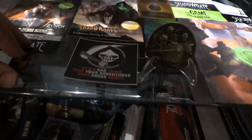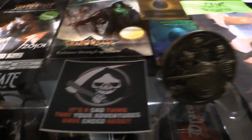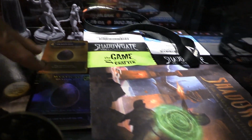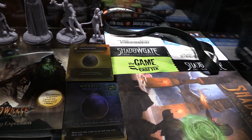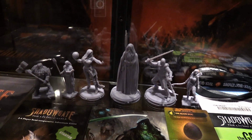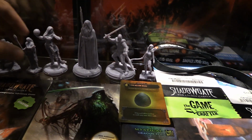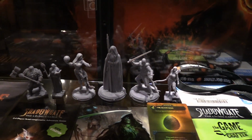The little badge ribbon, the little enamel pin of the Grim Reaper, the sticker for the Grim Reaper. This is an Argonus coin. Just looks really cool. We've got the two different years of the Dragon Egg that we were giving away at Gen Con. They're a little bit different, but we had those two. The badges from the Gen Con, another Shadowgate VR cleaning cloth, and you'll notice that the 3D characters back here are characters that we were toying around with trying to get inside the board game. So instead of using little hex pieces, you would actually use the characters themselves. These are all official Shadowgate characters that Adam from Shadowgate VR made.